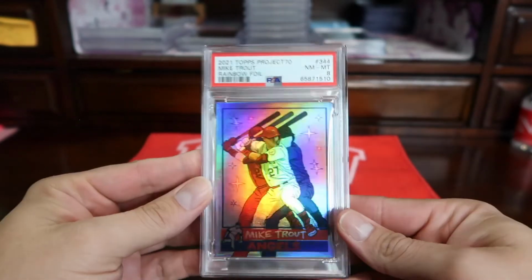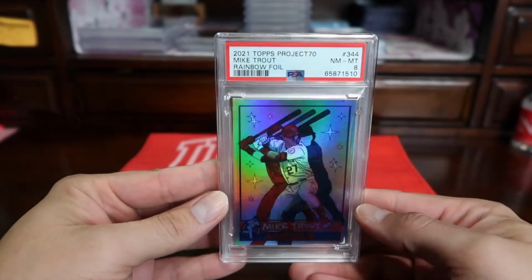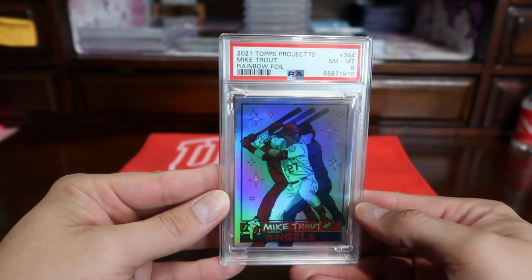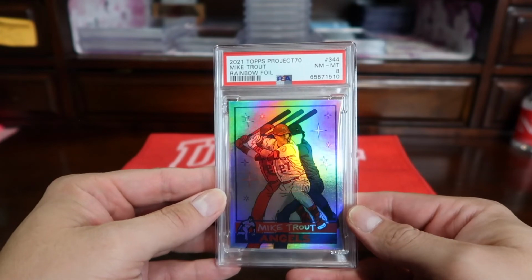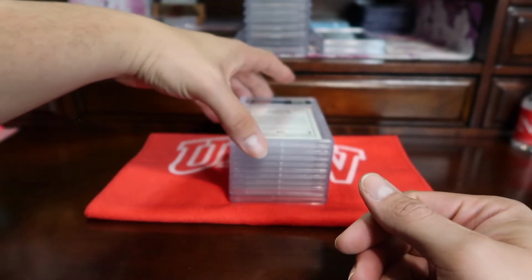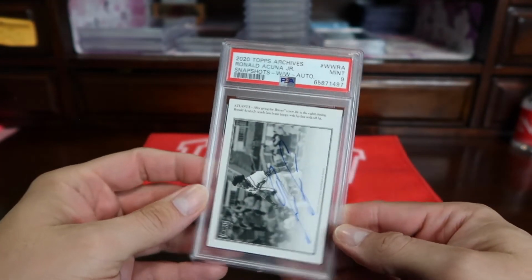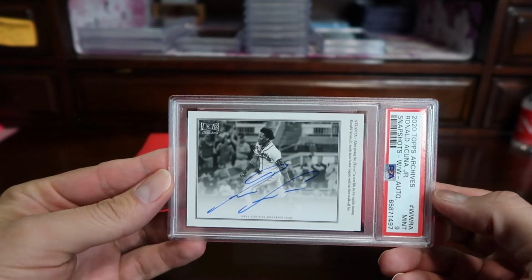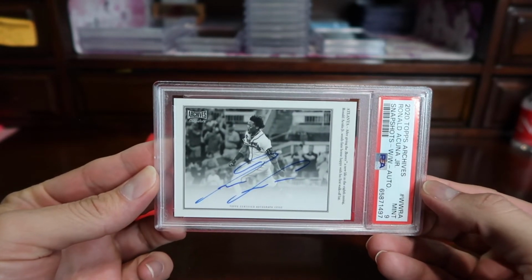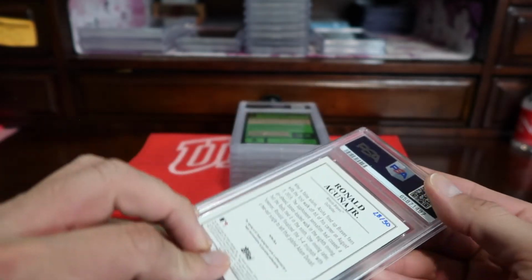Then we have the Sophia Chang. Also in an 8. But man, these do shine. Alright, next up we have Ronald Acuna, and this one received a PSA 9. Very nice looking card, number 230.